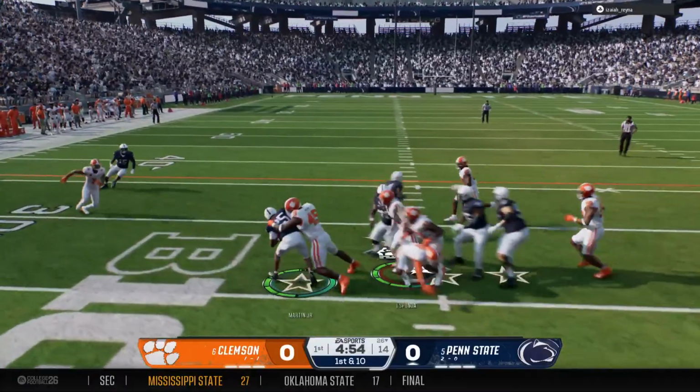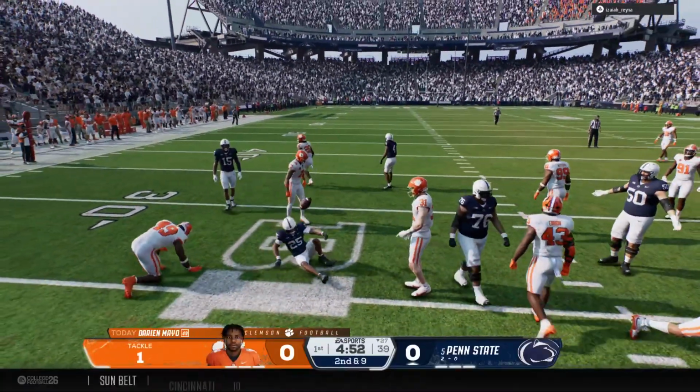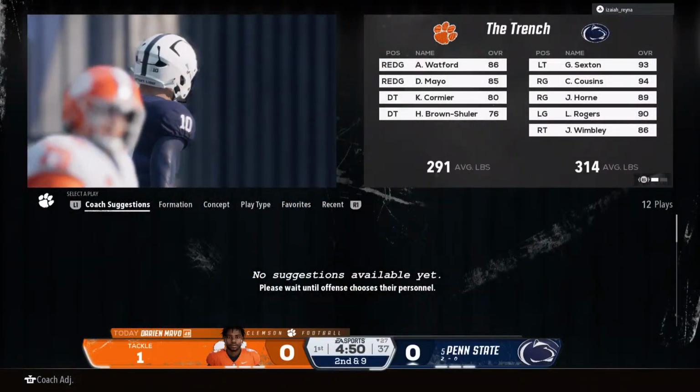Trying to find room. It's Martin. Nowhere to run. They'll corral him for no gain.